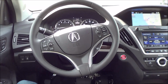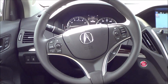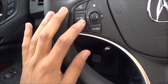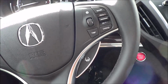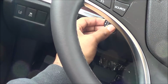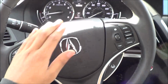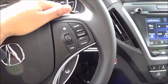Now, coming to the steering wheel, I do love the steering wheel of the MDX. It's pretty high quality and stylish looking overall, and I'm a pretty big fan of this 3-spoke design here. Now, you do have your steering wheel mounted audio controls, Bluetooth phone controls, and your voice recognition, of course. And then your cruise control buttons over here, and you also do have adaptive cruise control too. Power tilting and telescoping steering wheel, and it does have a pretty good range of adjustment overall. And I also forgot to mention that you do have paddle shifters for the manual shiftability too.